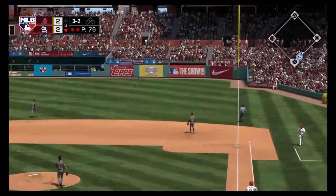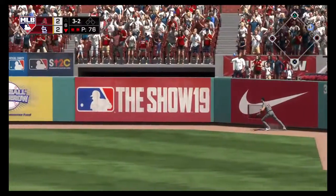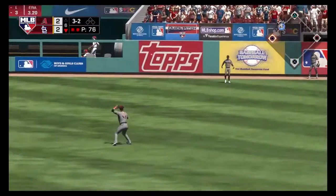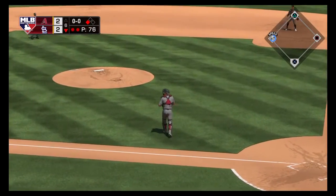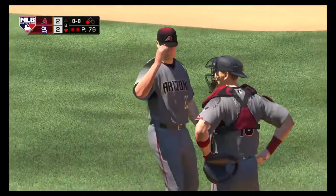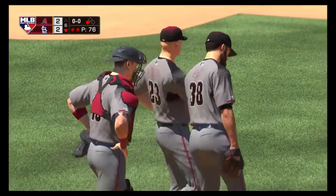Hammered the other way to deep right field. Souza going back. Legs churning. He's headed for second. Around second now and headed for third. And he is into third with a 2-out triple. And now time will be called here as you see the pitching coach making his way out to the mound to pay a quick visit.